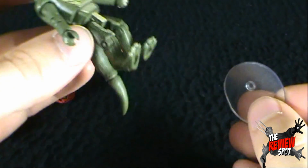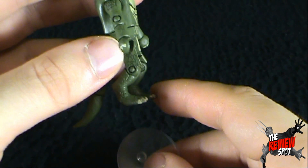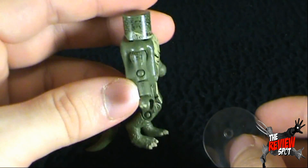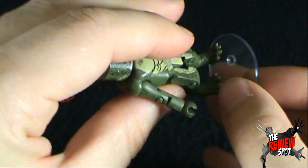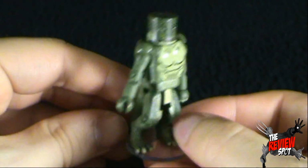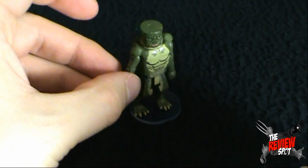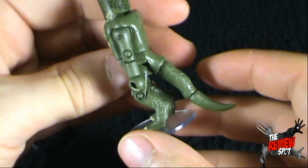It got me thinking, because his tail is the way it is, and because his legs are kind of poised back, I wonder, sure enough, we flip it around here, sure enough we peg that Lizard into the display stand and it fits a lot nicer. See, that display stand ain't going anywhere. That's probably why they gave you the stand, so you could actually put the Lizard on it.